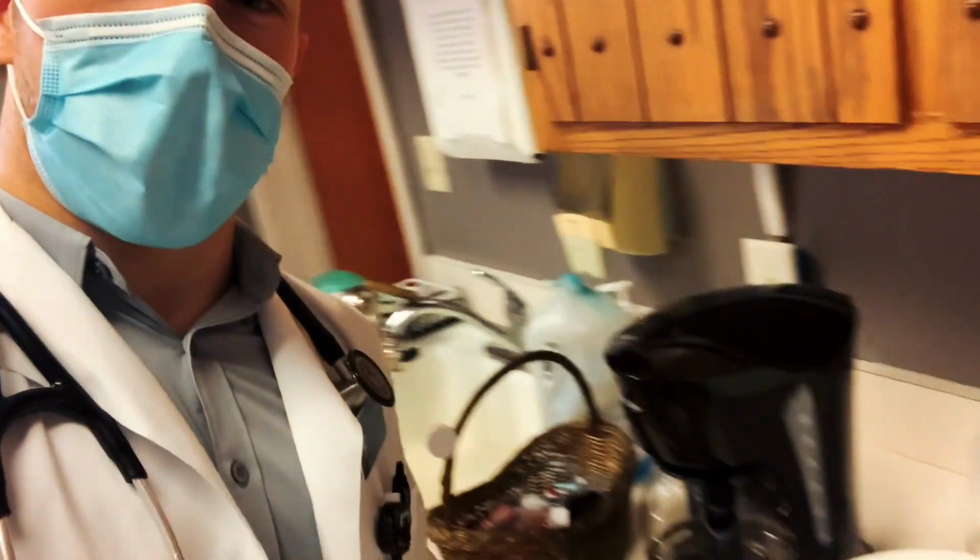Normally the coffee is made every morning, so we're gonna have to figure out this prehistoric coffee maker and brew some coffee for the office.